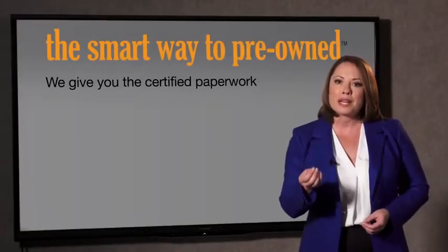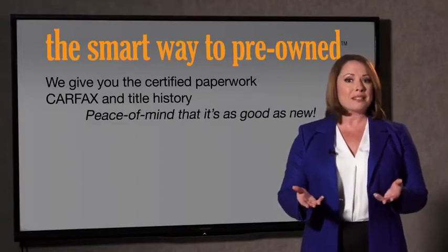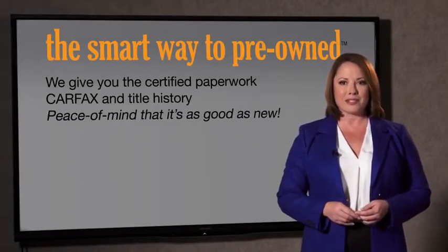Yeah, why should you worry if the odometer's been rolled back, or if you're the victim of a salvaged or rebuilt vehicle, or worse, a washed title? We give you the certified paperwork, along with the Carfax and the title history, providing you with the peace of mind that your certified pre-owned is as good as new.